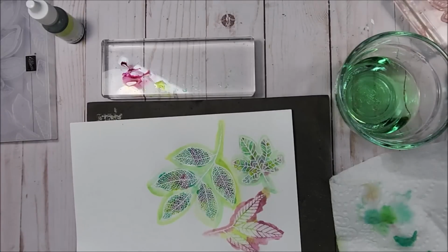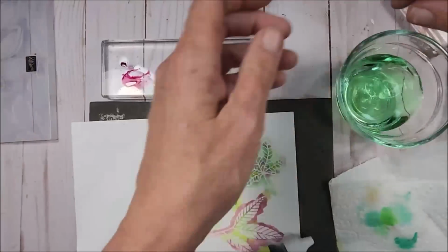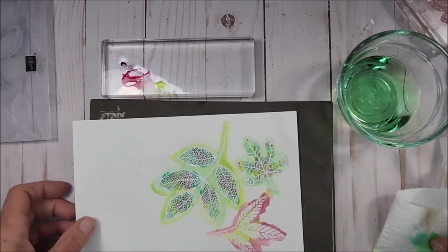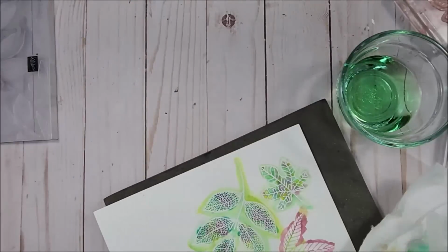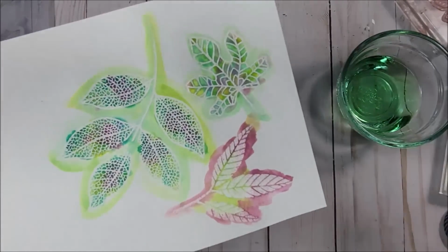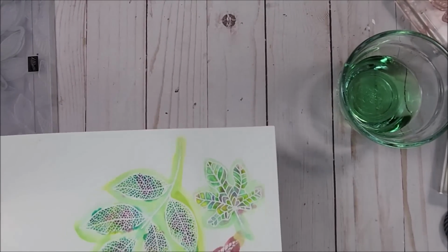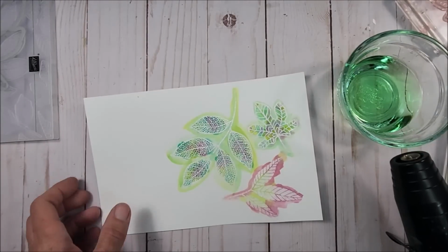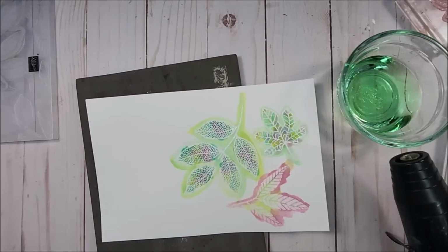The only thing is I want a little bit of, well, do I? I was going to put some more blue in this one. No, we'll leave it. This is going to be a lickety-split video, right? So let's move right along. I'm going to dry this. You could set it aside to dry. I'm going to dry it and then die cut it. Now, before I put my heat tool away, I'm going to bring my mat in.